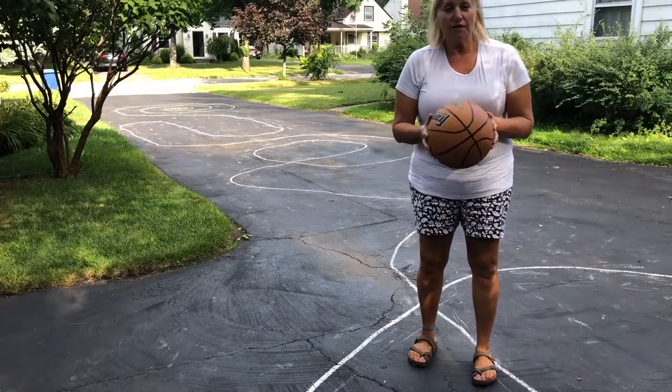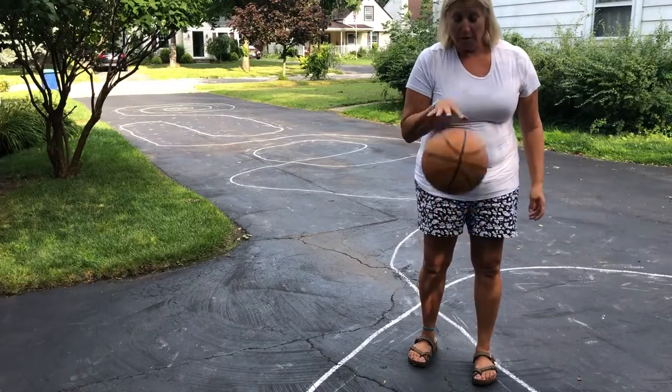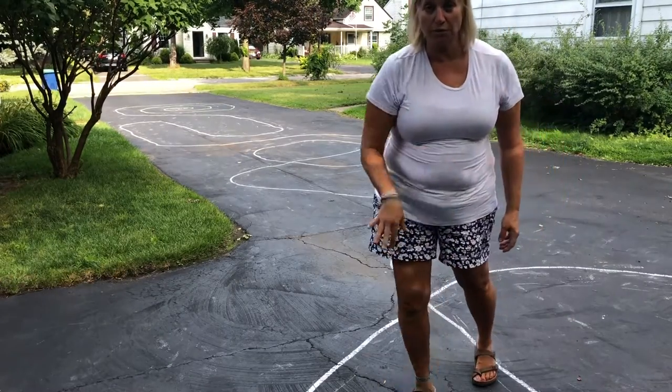Want to challenge yourself, you can try to dribble a ball around while you go through the path.